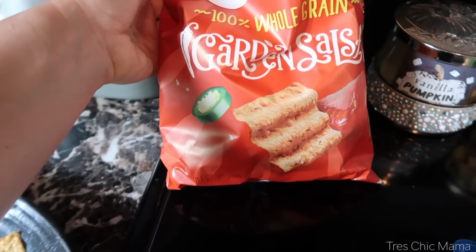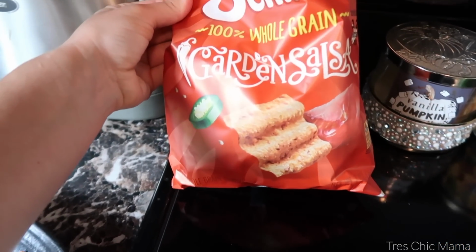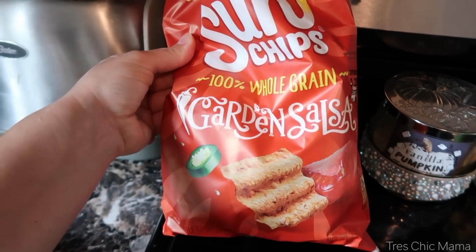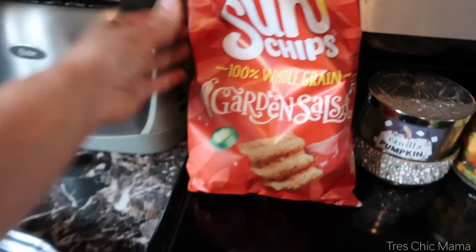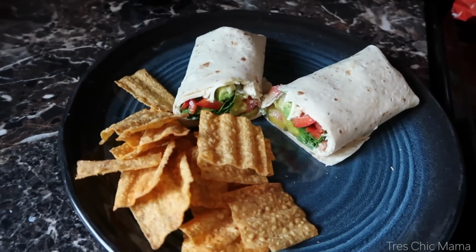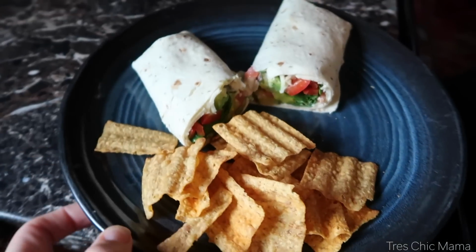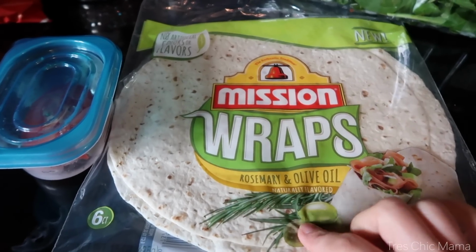These chips are so good. I like the garden salsa and the, I shouldn't have said that out loud. Sydney's asking for them. I like the garden salsa and the cheddar. Those are my favorite. Subway sandwich artists would be appalled at me ripping the bread, but that's okay. Yum. The rosemary and olive in this wrap is so good.